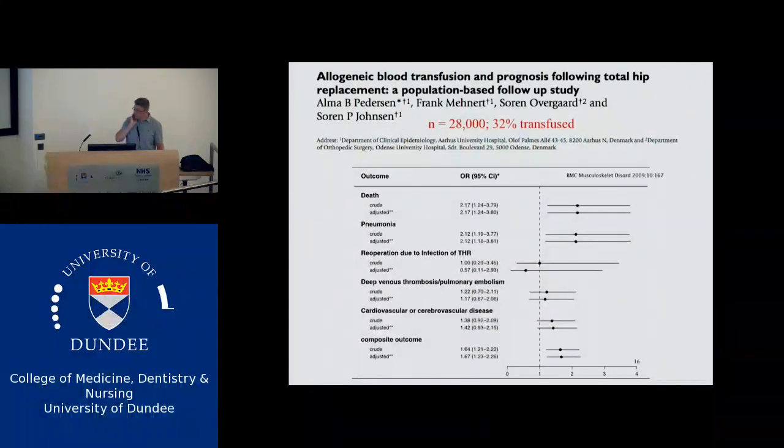Here's some work from Denmark, they collect data on all their joint replacement patients in Denmark. This is a cohort of 28,000 patients after hip replacement. A third of these patients were transfused, and it looked at the complications you see in the graphic there. And on the right-hand side, we have patients who had blood on this side, and these are patients who wouldn't have had blood.